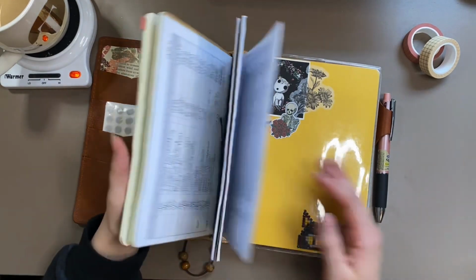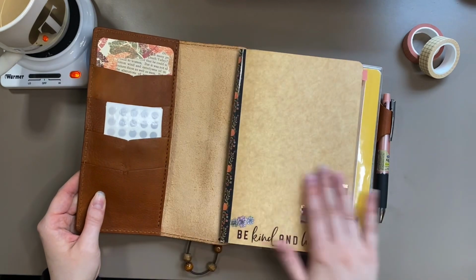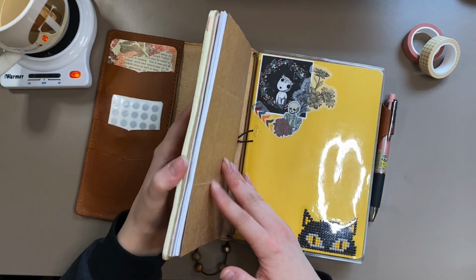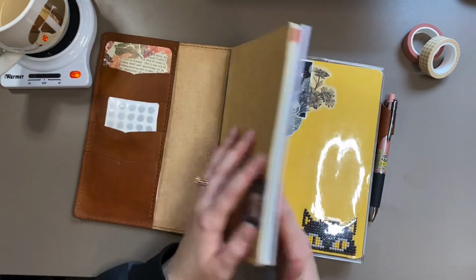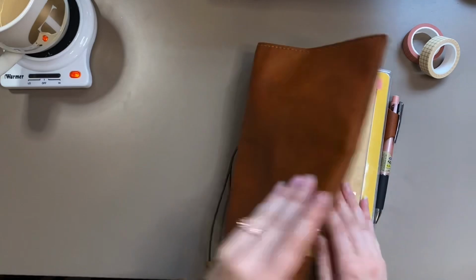This one's mostly just bills right now, unless I switch back to this as my everyday carry. But I do have a couple different A5 size covers that I can switch these notebooks to for my finances. But that's what that's being used for now.